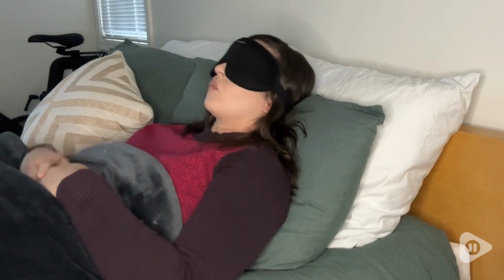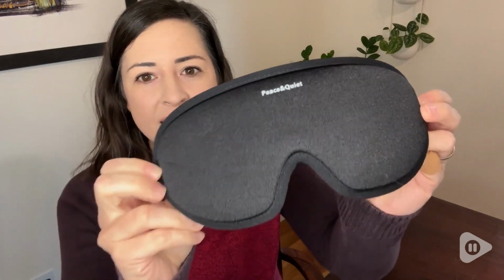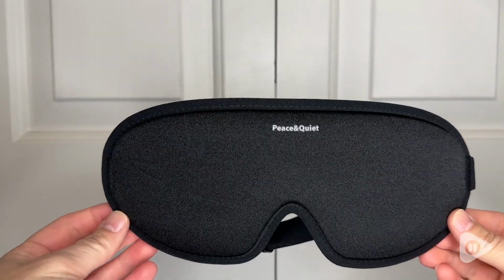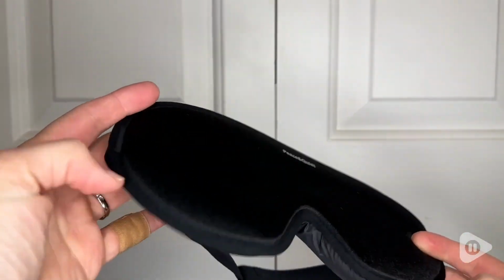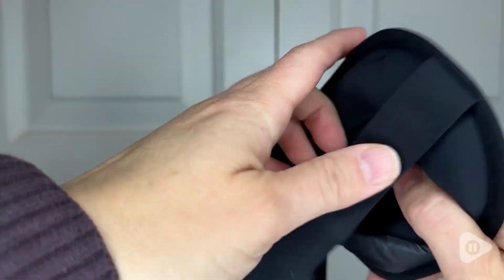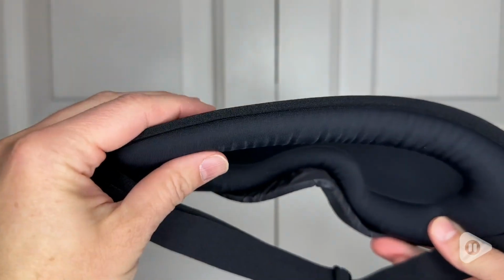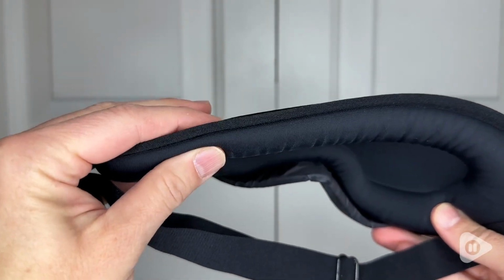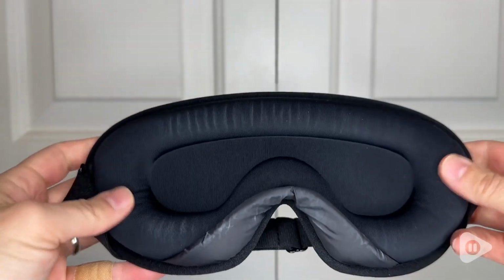I want to show you this sleep mask that has been helpful to me. This is from Peace and Quiet, and this is a 3D cushion sleep mask, and let me tell you, this thing is pretty great. So this sleep mask does an incredible job at completely blocking out light. So if you are somebody like me who really needs to have it super dark to be able to fall asleep, this is the way to go.